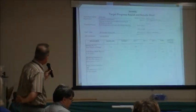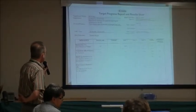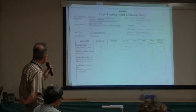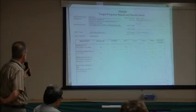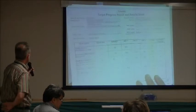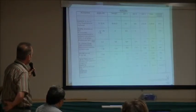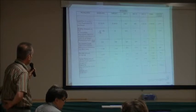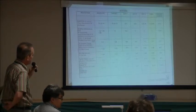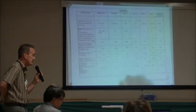Oh, I guess I do have to talk about the target progress report and results sheet. Again, we made some significant changes in terms of some of the work that we were done. We were able to reduce medroom space in triage by 31%. But again, probably the most significant thing that we were able to do is reduce that lead time from an hour 33 to 44. And with the work that we're going to do in pharmacy, we believe that we'll get to a zero defect rate for pharmacy orders from the ER.